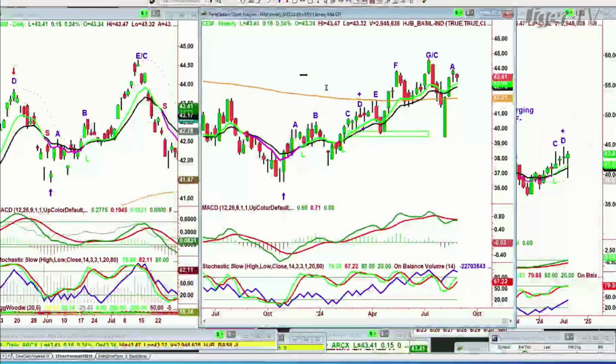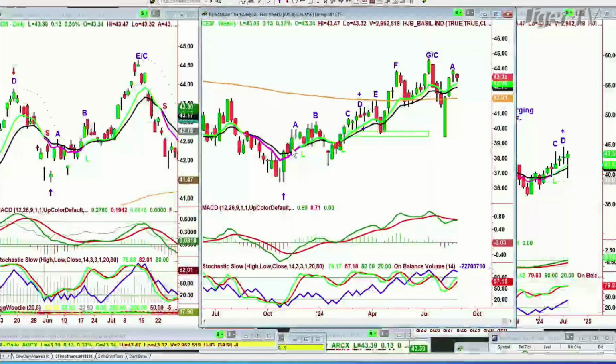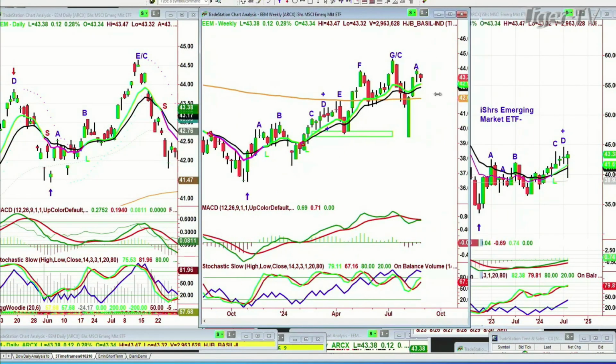And the way I'm analyzing this, you see this 200-period moving average? You see the way it's a fulcrum? If the EEM, the emerging market ETF, can stay above, I'd say 42, it's trading at 43.40, I'm going to give it a little room, 41.50 for about another week and a half, but especially if it can take out the high that was made on the week of the 12th of July of 44.64. That's only $1.30 higher or $1.20 higher than where we are. That would be very positive. So I like what I'm seeing.